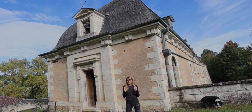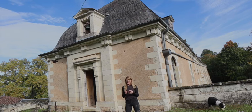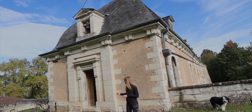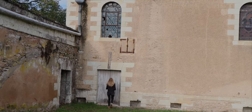Today, let's look at the beautiful features hidden behind the doors of this wonderful building. So the first thing I'm going to share with you is one of my favourite spaces here at the Château, and we're going to enter via the family entrance, and next I'm going to take you through the entrance that would have been used by the domestic staff.